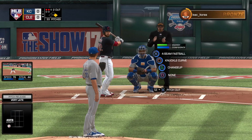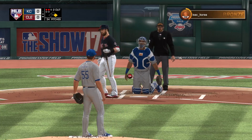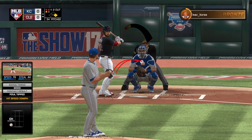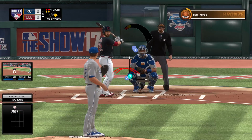We are now watching him put on a clinic. This is exactly the way he loves to hit. Very patient, and now he's got a 2-0 count looking for his pitch. Oh, that's a good sign right there. After the fastball, he gets that changeup, and he stayed right on it. Just couldn't keep it fair. He's seeing the ball well, though.